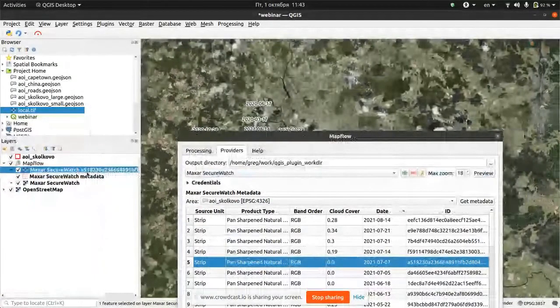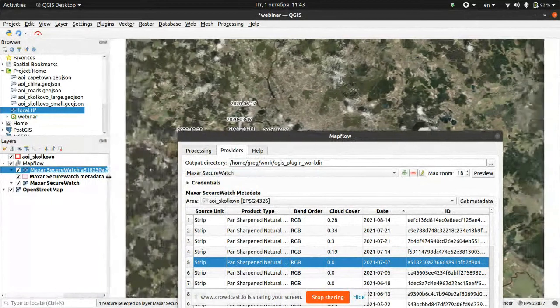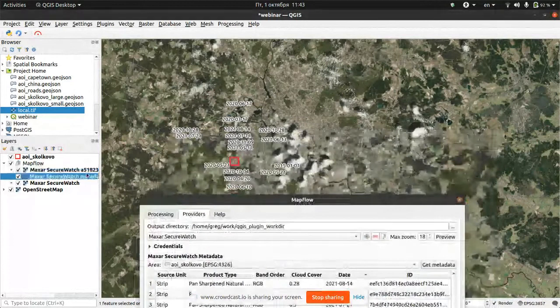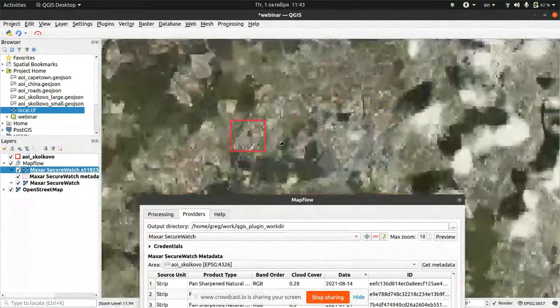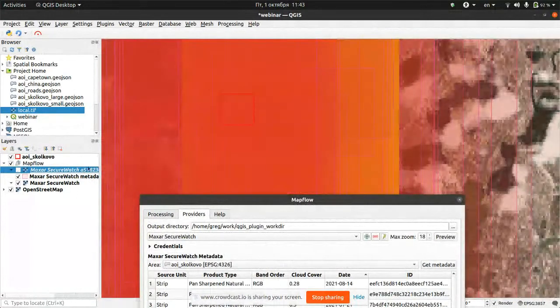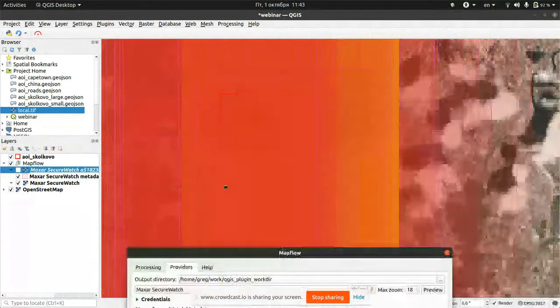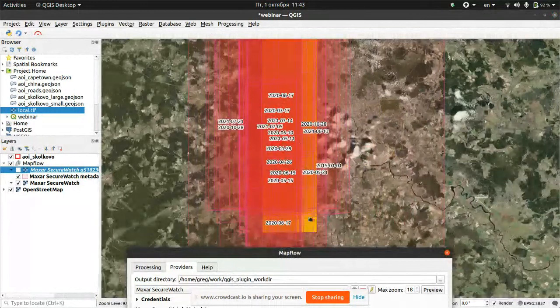We added our new image. It is called Maxar SecureWatch, or whatever product you will have here, like Vivid, and after that, the image ID. So this will be the name of the layer. Now let's zoom into it. By the way, I forgot to say, when you select an image in the table, it gets highlighted in layers, so it gets selected in QGIS. You can see where it is. It's slightly behind other footprints, so make sure you find it visually.